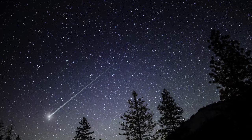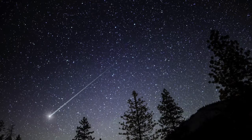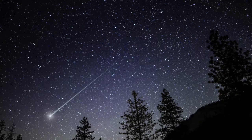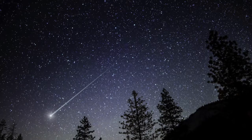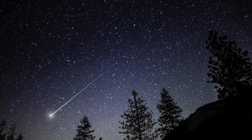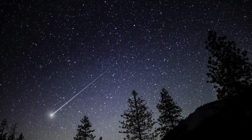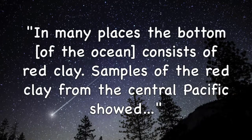But an origin from land combined with transport by wind or water does not explain the red color of the clay, nor the presence of nickel and radium in the clays. A volcanic origin can explain the ruddy color, but it too cannot explain the high percentages of nickel and radium. Only an extraterrestrial source can explain the red clays. Immanuel Velikovsky made this point.